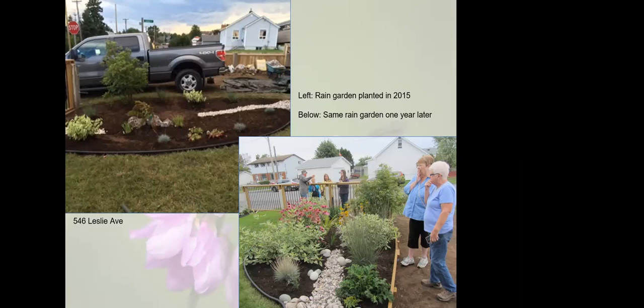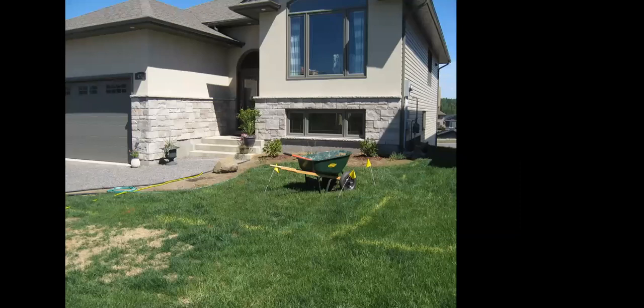This is another one that is a front yard rain garden. You can clearly see that they marked their lines, their locates as well. So they've got some different flags of where their rain garden is going to be. So that's just a good preliminary example of what you maybe want to consider doing for your rain garden. Okay, so they edged everything out, very clean cut.